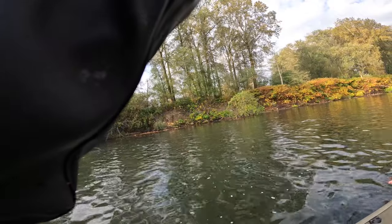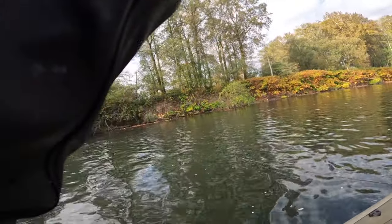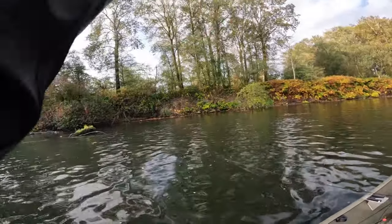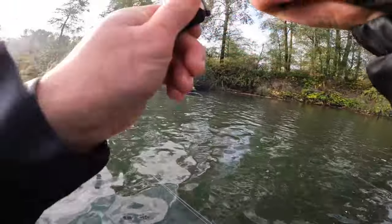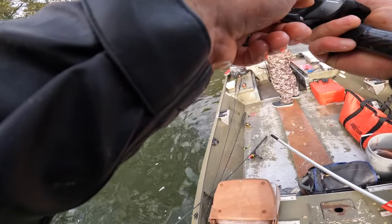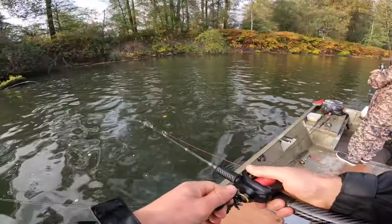Fish, fish. I don't know, how am I gonna get it over this log? Oh no. See if it'll swim down the river. It's not. Do something, fish. I'm already stuck in the log. It's a fish still on. I wonder if it's a coho. So I got a fish on, but I'm wrapped around. I think I lost the fish. Yep, I lost the fish.